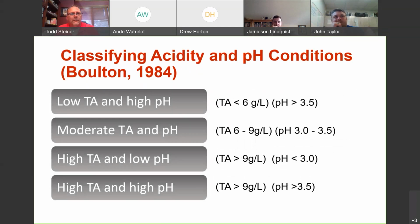Bolton, I like this slide because Bolton classified acidity and pH conditions that we tend to see coming into the cellar. We have low TA and high pH. That may be a wine that's coming from a warm climate region. I'm not sure of the regulations on where people are from, if you can purchase fruit from out of state, maybe from California. This could be a common situation and would be a good situation for tartaric acid addition.